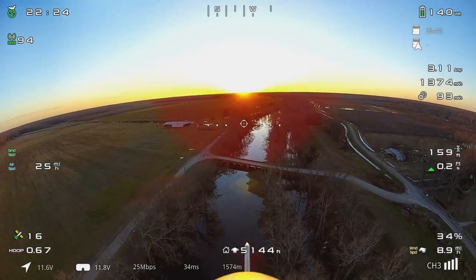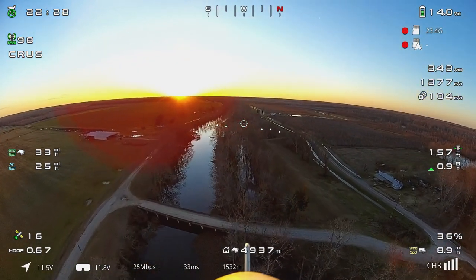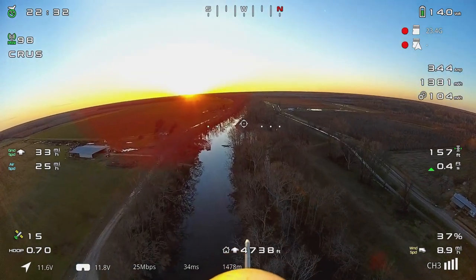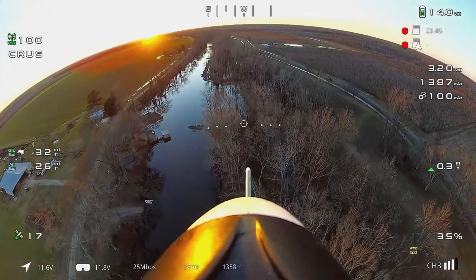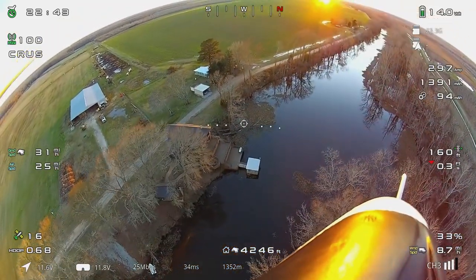You see, we're actually making a lot better time now with the wind pushing us back. Showing like a 9 mile an hour tailwind, 8.9. Nice sunset back there in the background. A little glare off the nose of the plane. But yeah, as far as image quality and everything, the way it feels, I'm thoroughly impressed with Walksnail.